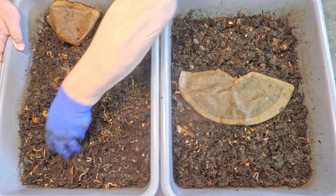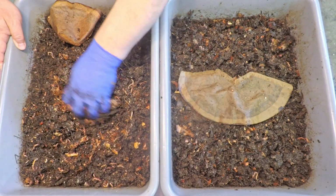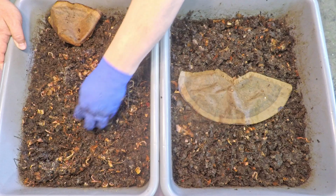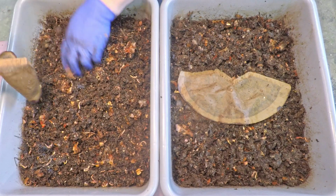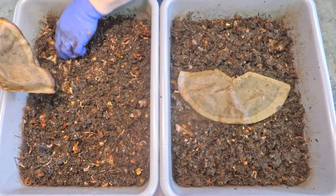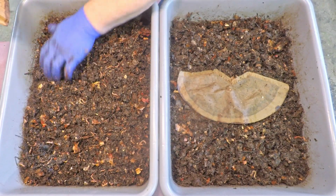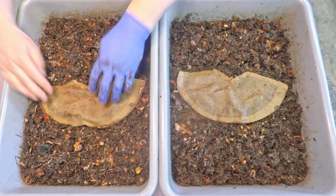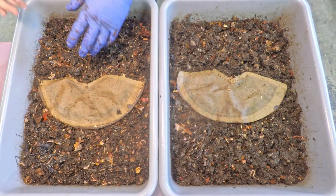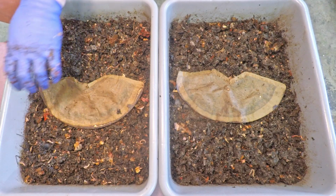And the one other thing I'm noticing in both systems is that we've got a good many springtails. Almost everywhere I look, whether it's out on the surface or down deep after I've excavated or tilled around, I keep noticing lots and lots of springtails in here, which in the past would have freaked me out. More and more I've come to accept them as just contributors to the worm composting activity.